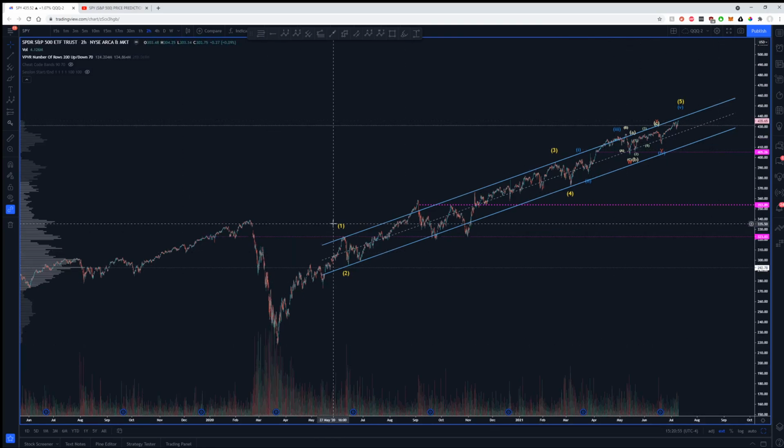So we're looking for this yellow 1, 2, 3, 4, 5 to finish in. And then afterwards, we would have that ABC as I was talking about. Now, I believe that the 1, 2, 3, and 4 of the yellow 5 are already in, and we're working on finishing up that 5-wave right now.